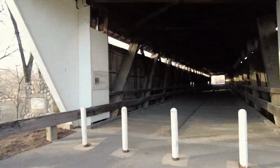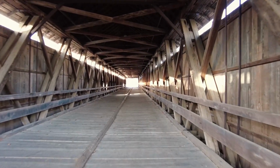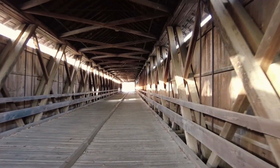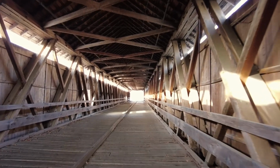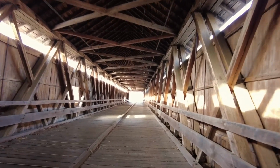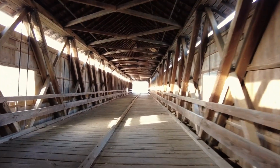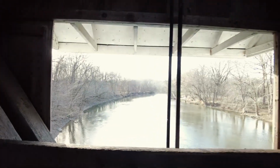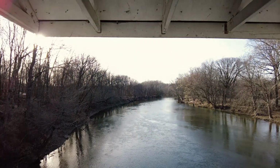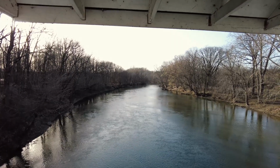It's a popular spot, it seems like. It is a nice day out, like 50s, 60s. Growing up, this is always one of those places I like to go hang out at. You get such a nice view of the river.